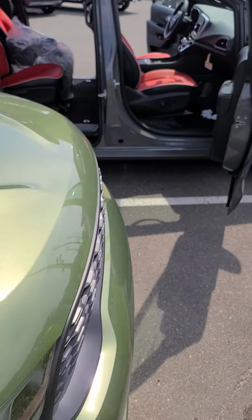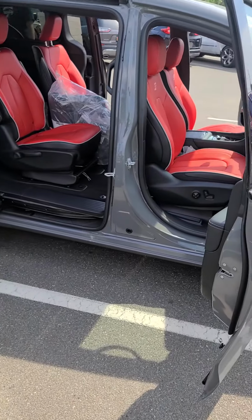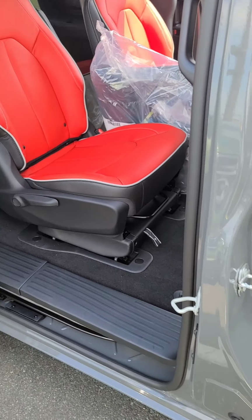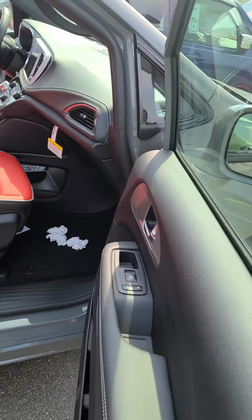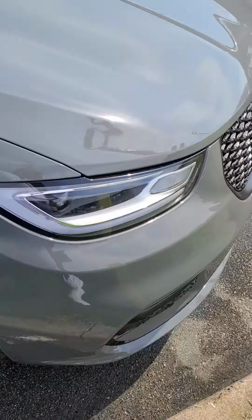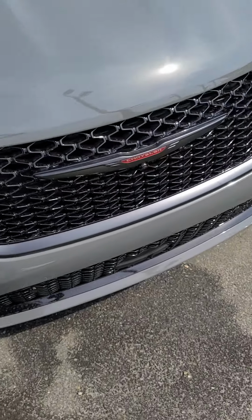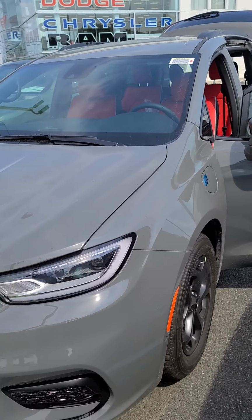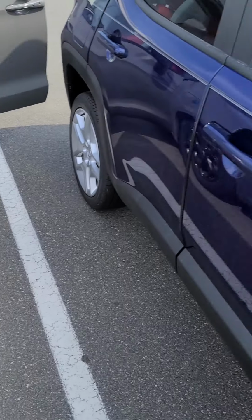Regular boy, minivan. But look at the guts in the minivan though. That's nice. Ooh, guys doing their thing with the interior. Dang, minivan, you crushing them with this. Who said soccer moms can't drive in style?